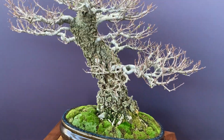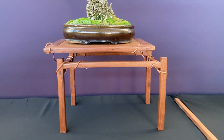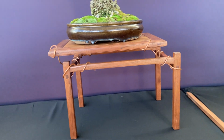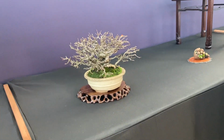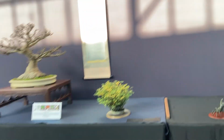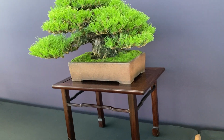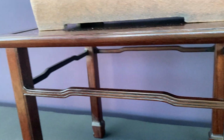And then Chinese elm. See how the actual top of the table is suspended by copper wire. It almost looks as though the wire is holding it down instead of holding it up. It's like it wants to float away. And here's the accent tree for this pine that we're about to look at next. Very lovely. The color of this pine is really pretty. The table and the pot all go together so well. There's a little detail and carving and feathering on that table.